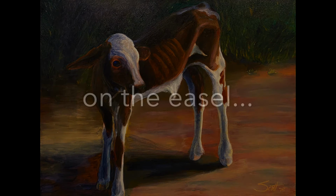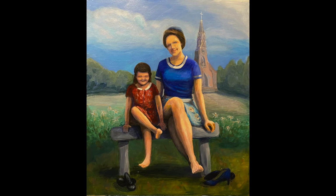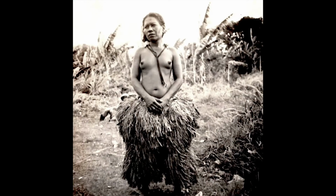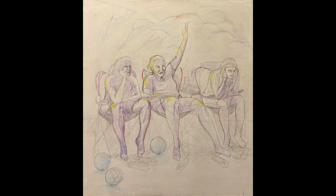Here's a look at a few of the pieces that I have on the easel today. The first is from a photograph of my mother and her younger sister. The second is a figurative piece of some wrestlers. The third is a piece from an old photograph from Micronesia of a Yap woman. And the fourth is a pencil sketch of a painting I'm going to do of three sisters enjoying themselves at their younger niece's soccer match.